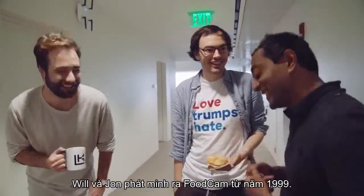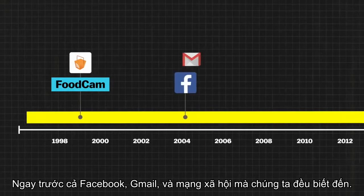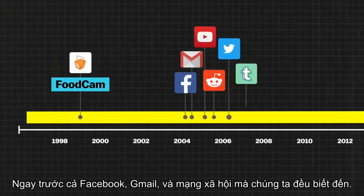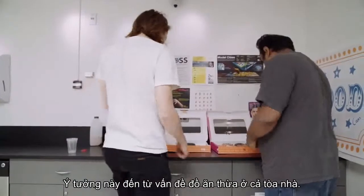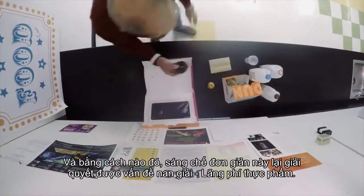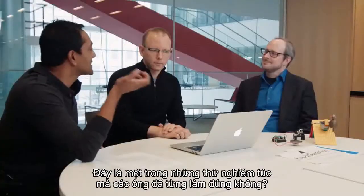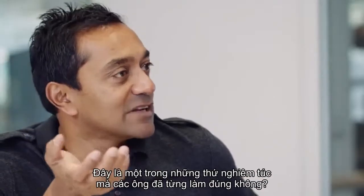Will and John invented the food cam all the way back in 1999. This is before Facebook, before Gmail, before social media as we know it. The idea came from a building-wide leftovers problem. And in some ways, this simple invention gets at the big problem of food waste. I mean, that's sort of the serious part of what you have done, really, right?